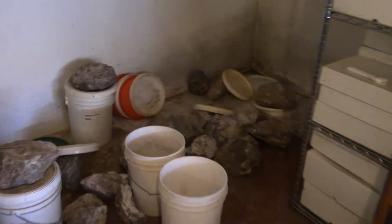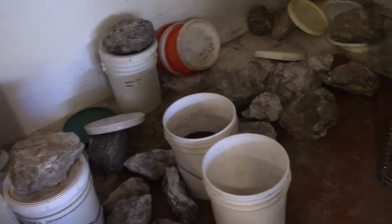So another thing I've been doing with my time is trying to go through some rocks. As you know, for many years I collected rocks out in Arizona, New Mexico, and back in this corner I had a whole bunch of rocks in buckets, probably about 20 or 25 five-gallon buckets full of rocks that I just need to get out of there. And then the rest of the rocks are in these boxes right here, and those boxes right there, and these boxes right here. And then there's another couple of shelves upstairs in the attic.